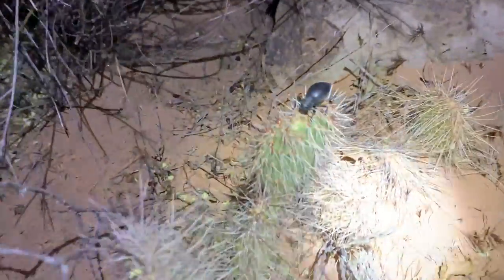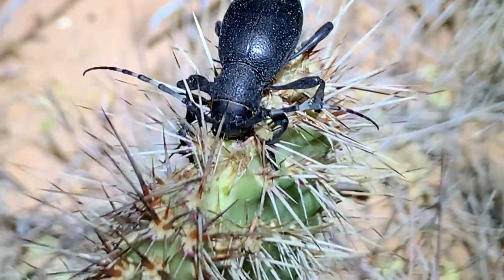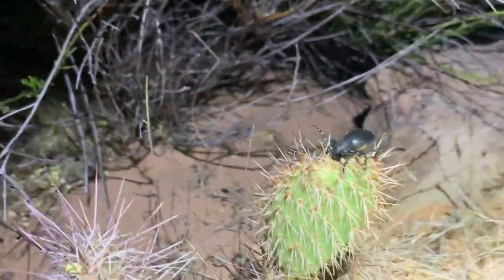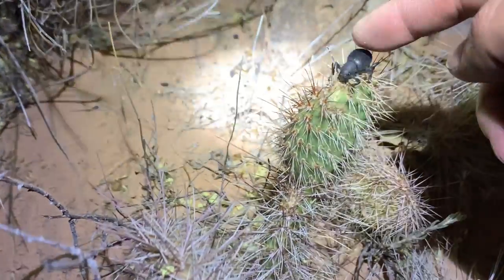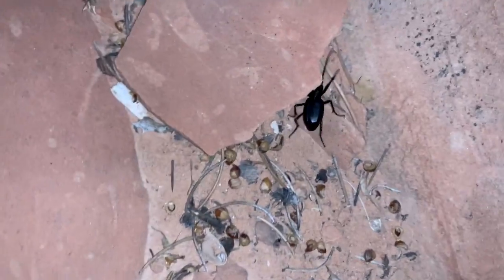Nice little find here on the prickly pear. Moneilema, cactus longhorn beetle, chewing away. You can see the damage there to the prickly pear. Got a little tenebrionid right over here. And over on this side, I have to look around a lot, make sure I don't miss something especially good. Well, speaking of miss, I just missed the black hole spider going back into the hole. Well, here it is, Amblycheila schwarzi.